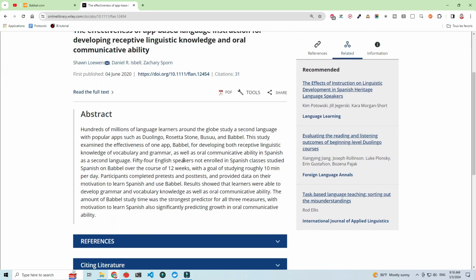All right, and I want to talk a little bit about the research that's been done on Babbel. So a 2016 study in Computers and Education found that Babbel was effective in improving speaking and listening skills.